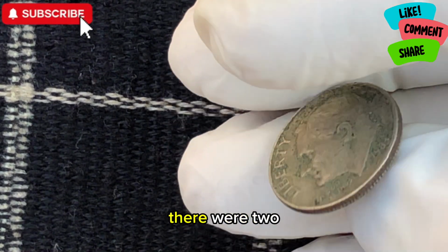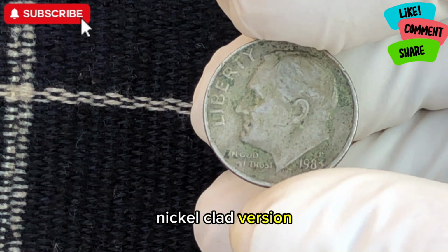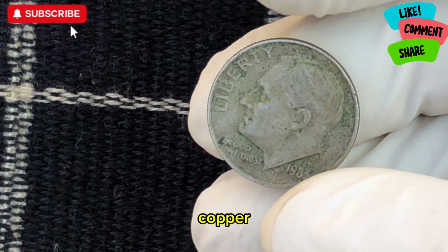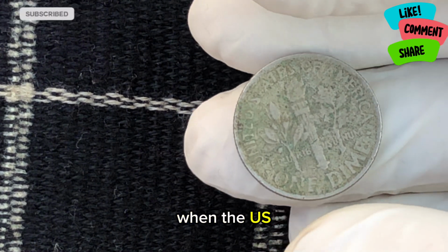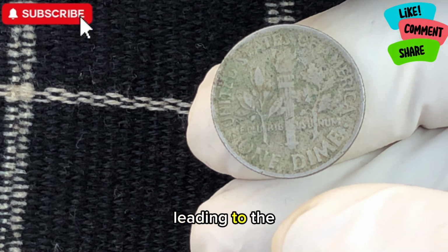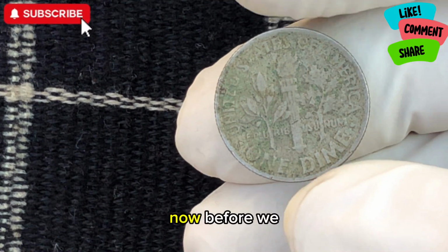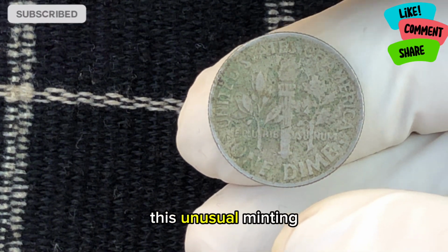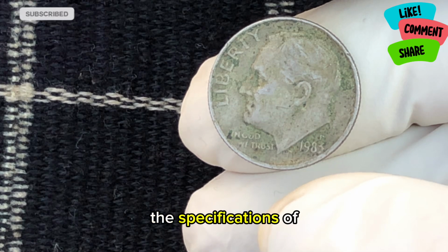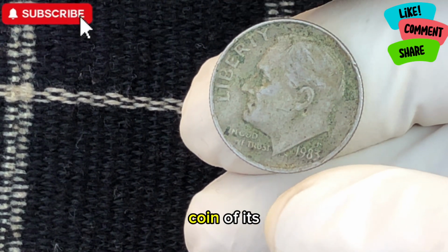At that time, there were two distinct types of dimes produced: the regular copper-nickel clad version, and a rare, experimental coin struck with a composition that was primarily copper. This mistake occurred when the U.S. Mint began experimenting with the use of pure copper in its dimes, leading to the creation of a few dimes with a different metal mixture than what was intended. Now, before we get to how this unusual minting mistake led to a rare and valuable coin, let's dive into the specifications of the regular 1983 Roosevelt dime, which are quite standard for a coin of its era.